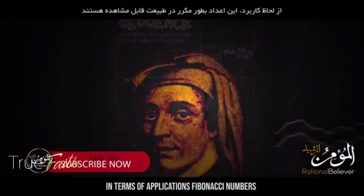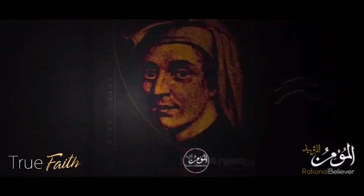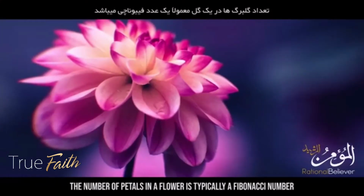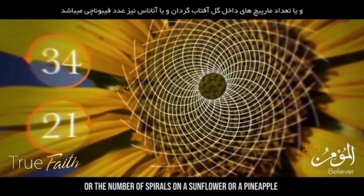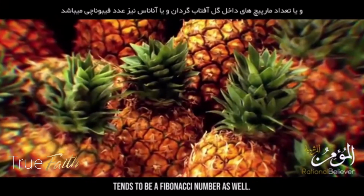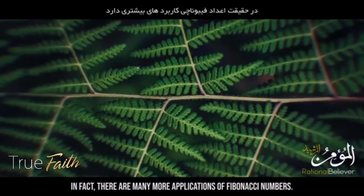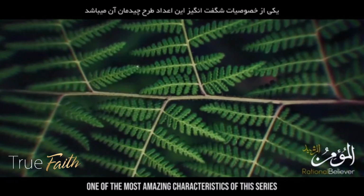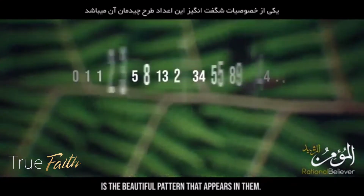In terms of application, Fibonacci numbers appear in nature surprisingly often. The number of petals in a flower is typically a Fibonacci number, or the number of spirals on a sunflower or pineapple tends to be a Fibonacci number as well. In fact, there are many more applications of Fibonacci numbers. One of the most amazing characteristics of this series is the beautiful pattern that appears in them.